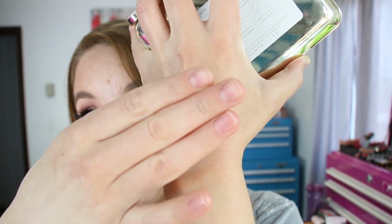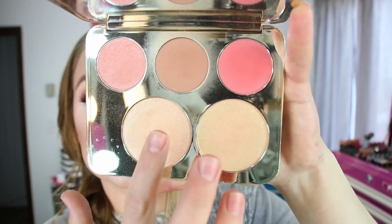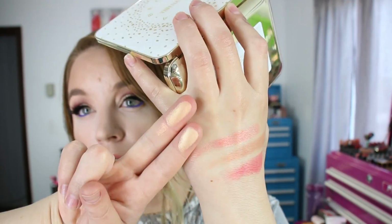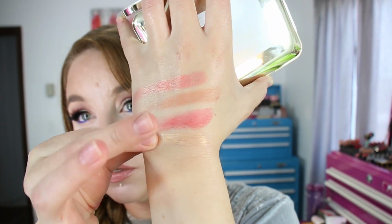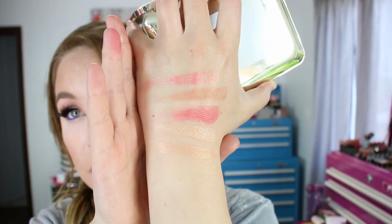Swatches. And then these highlight shades, which is Champagne Pop and Prosecco Pop. Again, they're too dark for me, but they're pretty enough to where I'll use them in other ways. So that's the face palette.